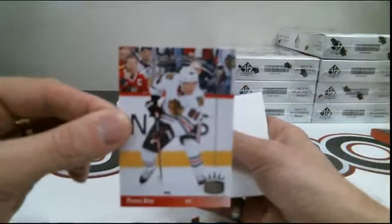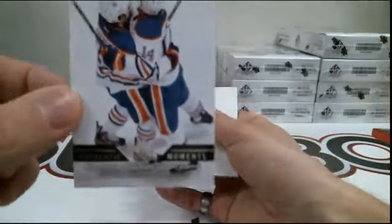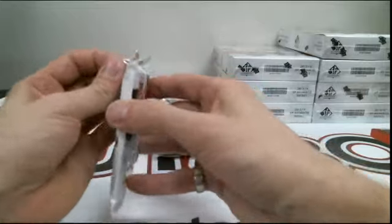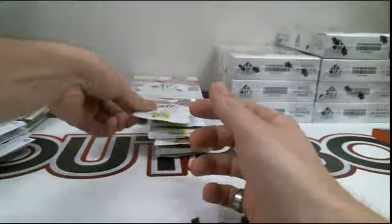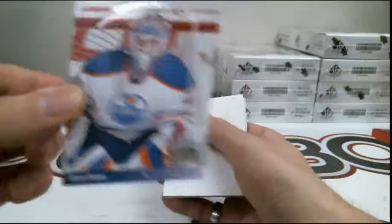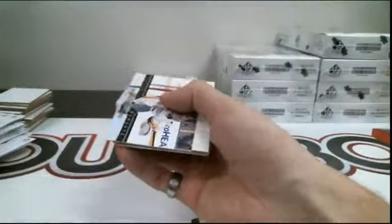I don't know why this camera doesn't like these cards. There we go. Authentic Moments, Jordan Eberle. Oh, Sidney Crosby, Silver Skates. Retro of Devan Dubnyk for the Oilers. Authentic Moments of Pekka Rinne.